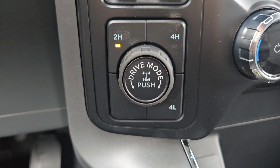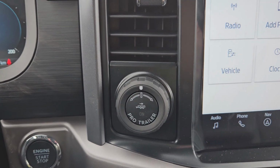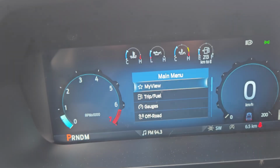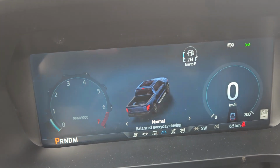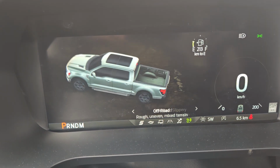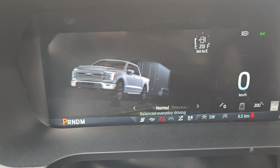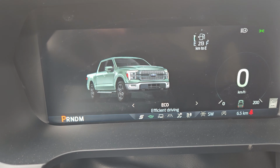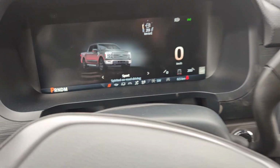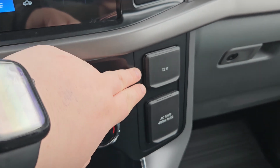You have your drive mode, rear locking differential, 4-wheel drive, trailer disconnect, pro trailer assist. For your drive modes, you do get normal, slippery, off-road, as well as tow and haul, eco, and sport.